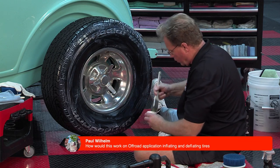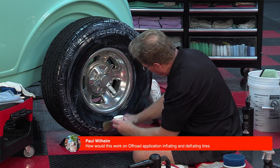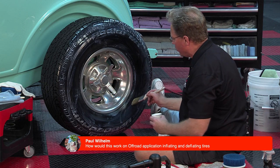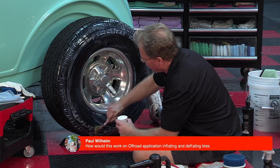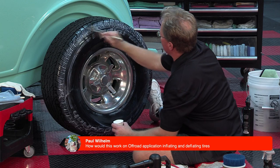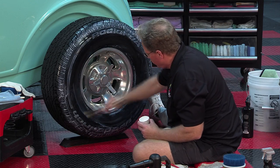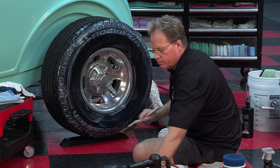How would this work on off-road applications, inflating and deflating of tires? Would it crack? I've never seen it crack, no. One of my former students puts these on wrinkle walls like Big Bubba's. Oh, and Bruno, I think Bruno puts it on there, too. No, it's flexible. It's a flexible membrane. Very good question, Paul. But again, prep work's got to be perfect.